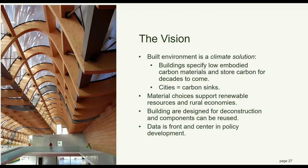Our vision is that the built environment, as I've mentioned earlier, is actually a climate solution. That cities become carbon sinks. That material choices support renewable resources and rural economies. That buildings are designed for deconstruction and components can be reused. What if we could take the entire discussion of end of life off the table and design to be deconstructed? And finally, the vision is that data is front and center of policy development. We have the opportunity to get this right. We have the opportunity to do the math right. There's been no policy that is so global yet that we can't pause, take the moment and get this right from the standpoint of making sure that that foundational data that is publicly accessible, that is harmonized, etc., is available.